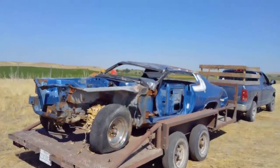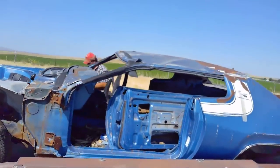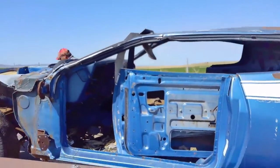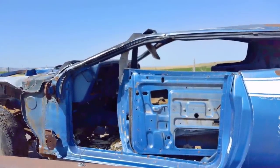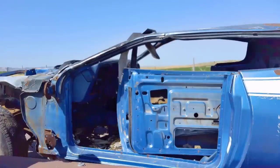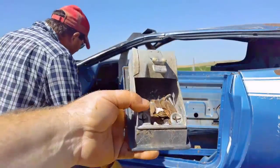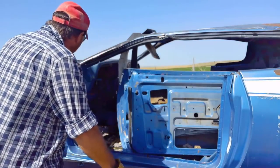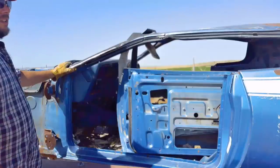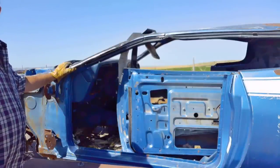So there you have it. The Roadrunner is loaded. There is some work to do underneath, but that's fine. Got some money back on the project. Oh my gosh, look at that now. Dropped a penny. Where did this come from? That's the ashtray. Oh, it's so discolored.